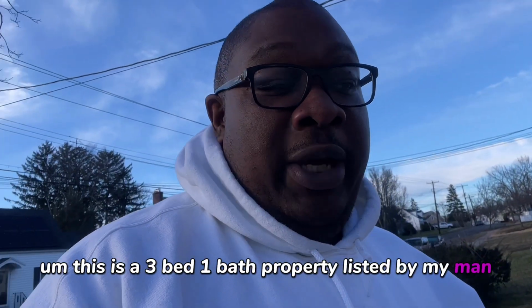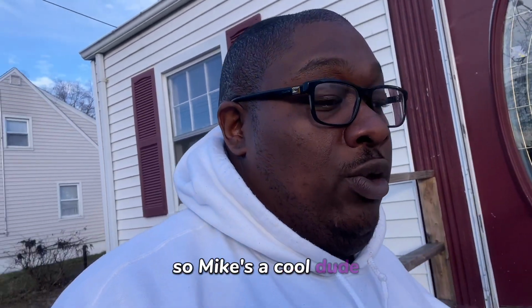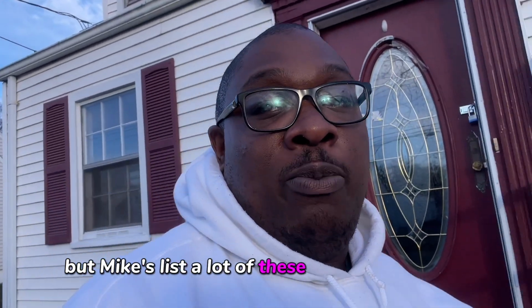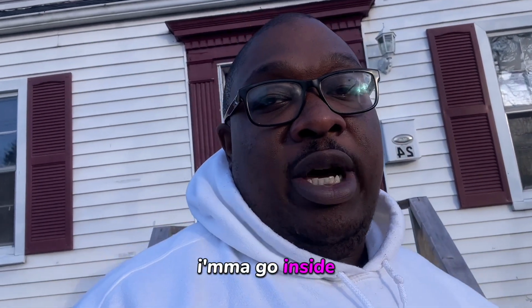This is a 3-bed, 1-bath property listed by my man Mike Del Greco with New England Realty Associates. Mike actually was the listing agent on one of my first transactions, man. So Mike's a cool dude, but Mike lists a lot of these real estate owned, bank owned properties. Okay. So this is the first one we're going to check out. I'm going to go inside. We're going to see what it looks like.